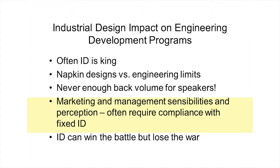Well, that means I can't go below 600 hertz. It means I can't play loud enough without the thing running out of excursion, and you end up with excessive signal processing that knocks off the bass at higher levels. Industrial design was king, but the product in the end may not be so successful. So often, ID can win the battle but lose the war. And this is just a fact of life.